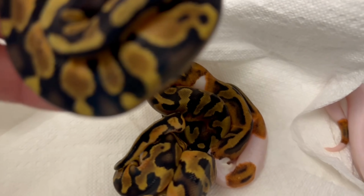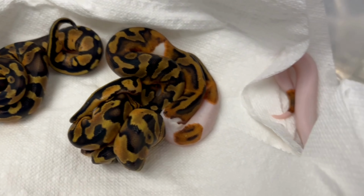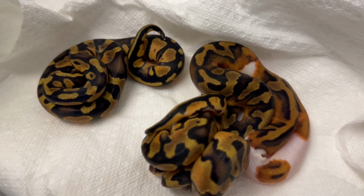That definitely is pastel Mandarin, and I think this one's Mandarin pastel too. And they're all double head albino pied, so very, very cool clutch. Just a quick update.